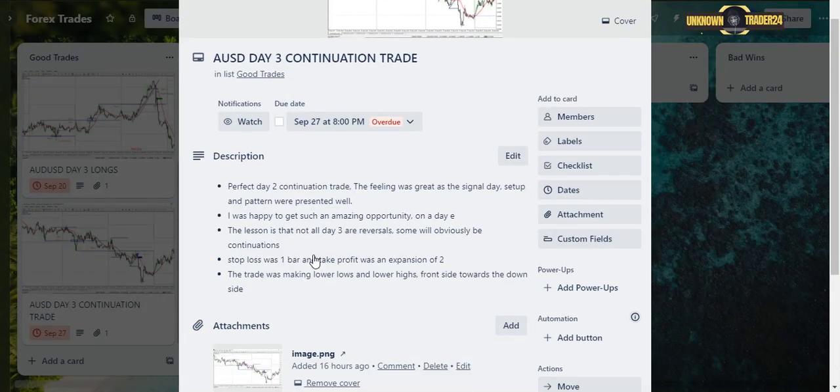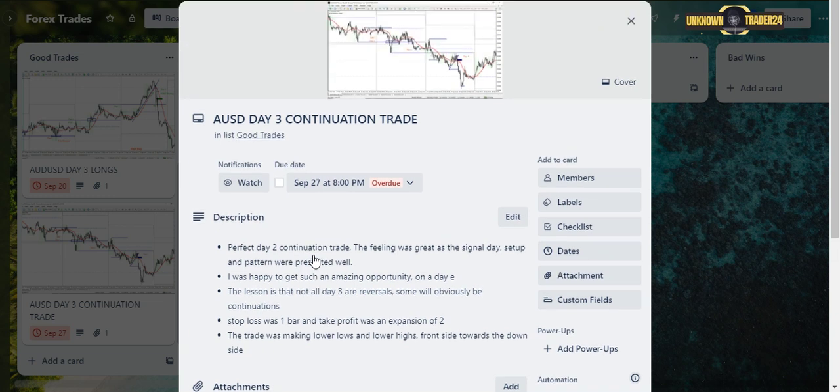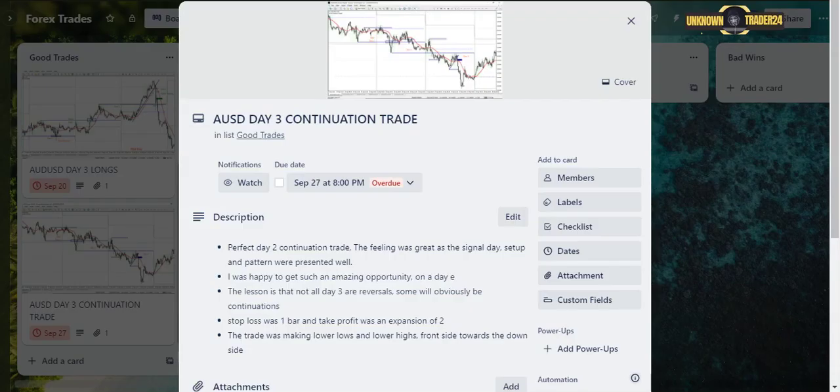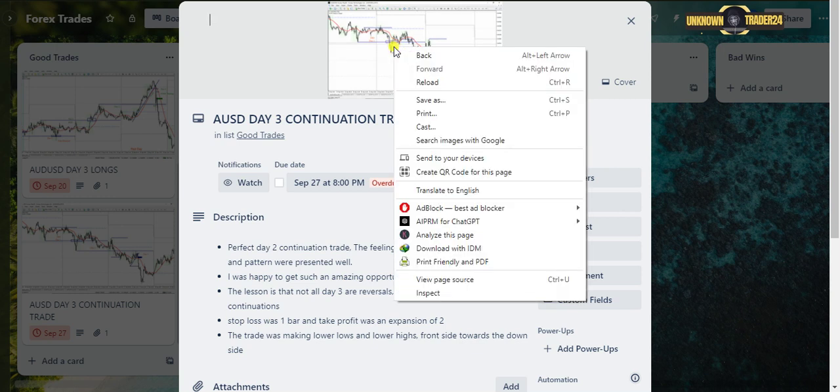This is actually a nice platform because during the weekends I just want to go back and review all my previous trades, and this helps me. Let me show you what happens when I click here. It gives me this image of the trade on the day. It gives you an image of the trade on that particular day. So you will be able to know exactly what happened on the day.